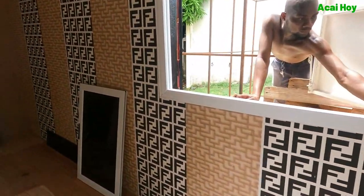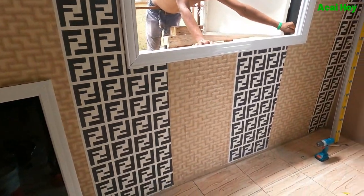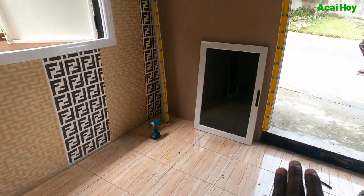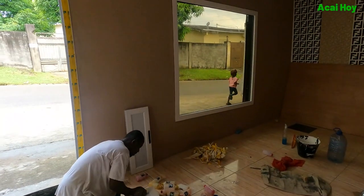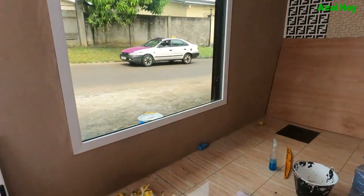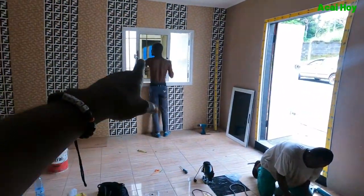Look at. Another one right here. This one is going this way and this one is going this way. So it's like two windows, sliding windows, you know, because of the window that we're going to open. But this one is just like one block window. This one will never be open, it's just there like that, just like this. So that one is the sliding window.